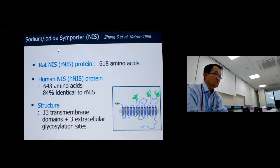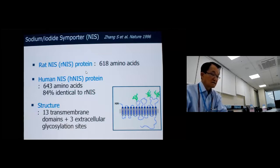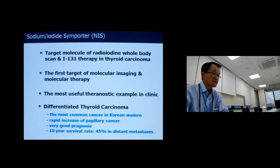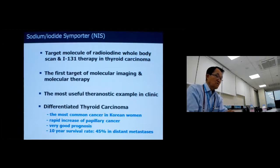Now, let's talk about the sodium iodide symporter. The symporter is a protein with about 600 amino acids, with transmembrane domains and some extracellular glycosylation sites. This was maybe the first targeted molecular imaging and therapy. Iodine 131 is a first theranostic agent for differentiated thyroid carcinoma, based on the principle of the sodium iodide symporter.